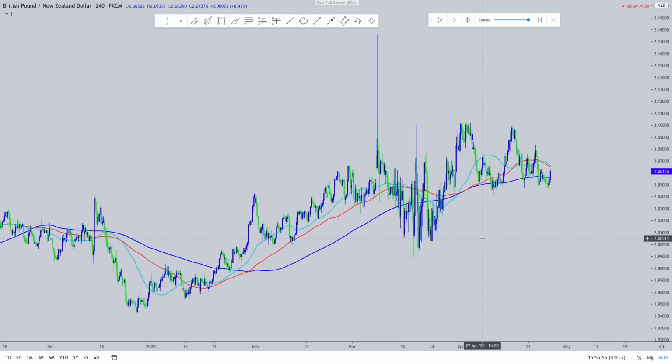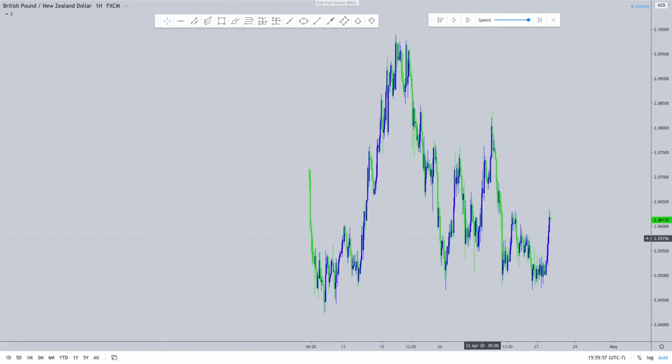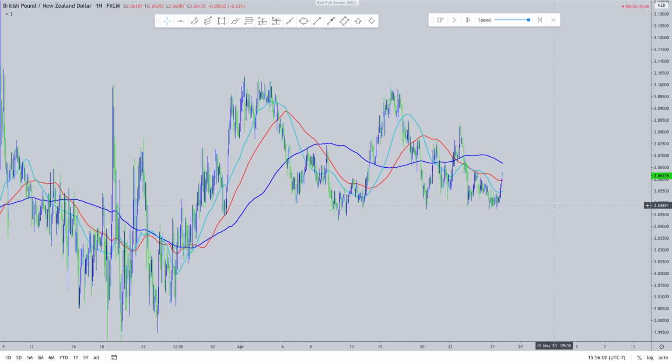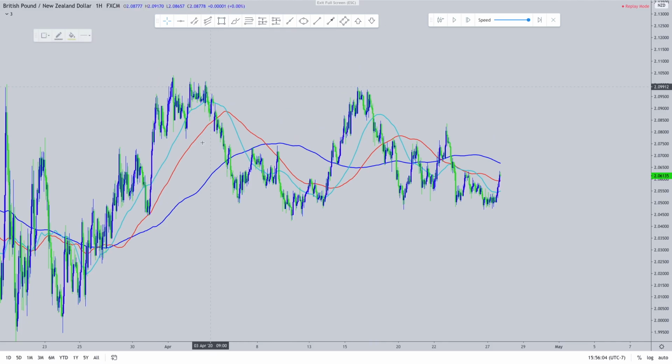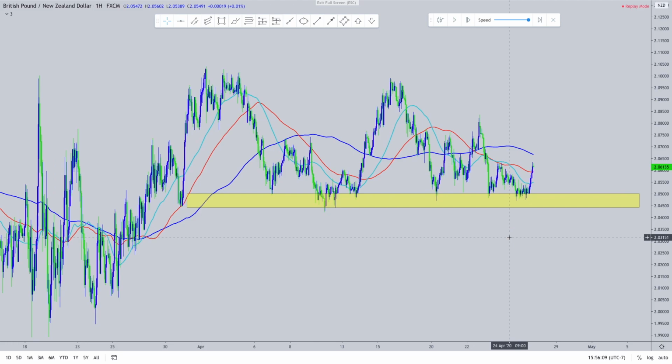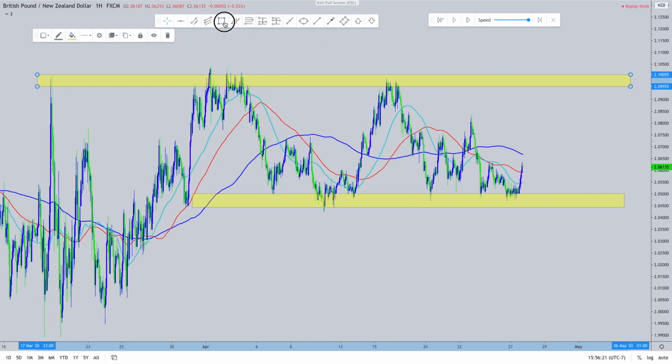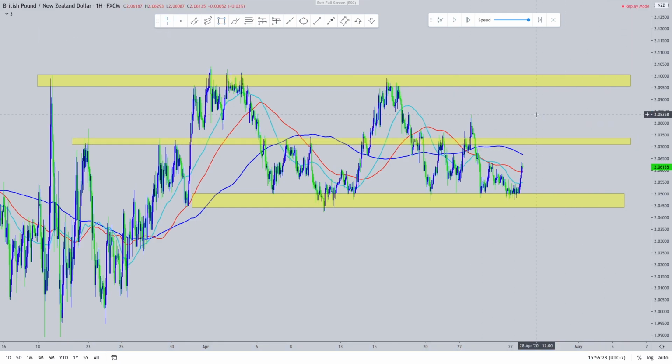Well, let's get down on the 1 hour and take a closer look. So it reached this level of support here. Let's just mark it off. So it reached this nice level of support, and we saw it got rejected, and it's heading up. On top of that, let's draw a few more zones. We have this upward zone here, and then we had one in the middle of this range. If you can see here, the price respected numerous times.